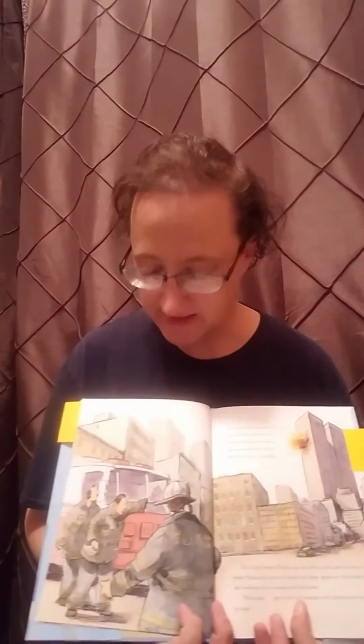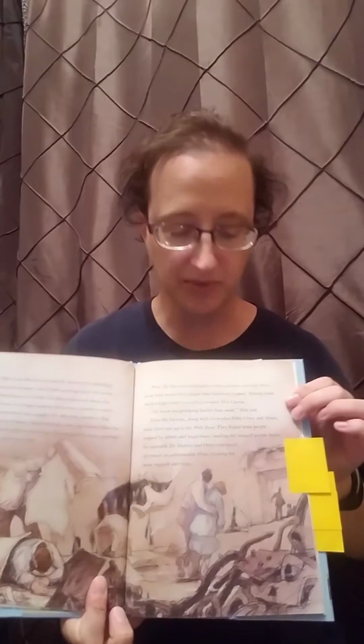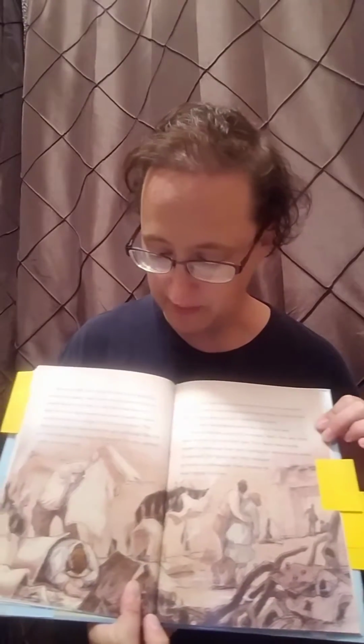The illustrations, as you can see, are kind of what I would call rough sketches with a lot of muted colors. I like how the book talks about specific people and certain things that happened to them, even things that they said, ways that they helped each other. But as you can see, the faces are somewhat obscured, and I feel that that was fairly appropriate given the somber nature of the book.